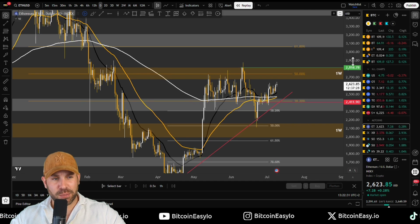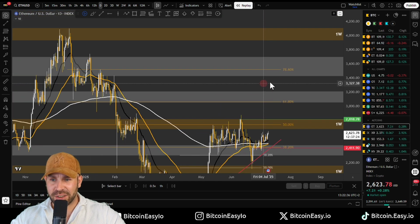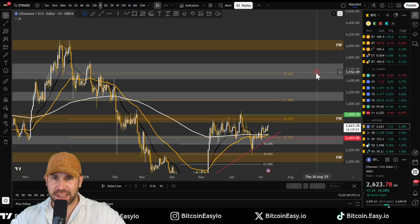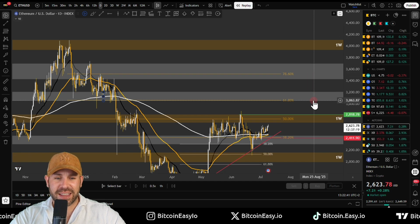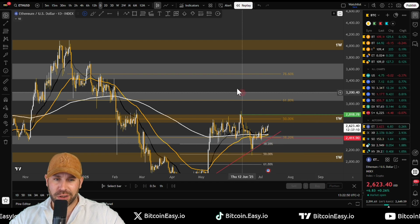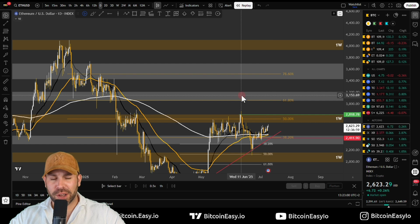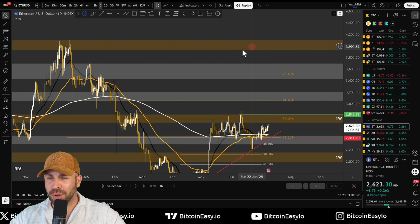And then we can expect a move here at least towards $3,000, $3,200. But then if Bitcoin is printing new highs and getting up to those levels of $118,000 to $120,000, then we can see a much bigger move here for Ethereum and potentially see a test of the prior cycle highs, at least a move to $3,700 to $4,000 here.